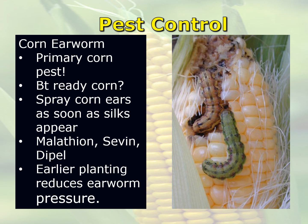You can also spray with malathion or 7. You need to start your sprays for these whenever the plants start to tassel and the little ears start to form on the plant, and you'll see silk starting. That's where you want to make sure you target your sprays for these as well.